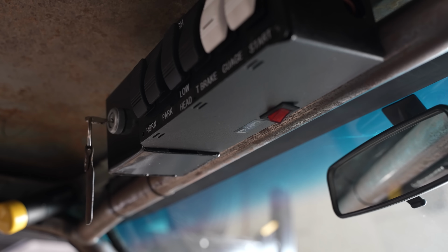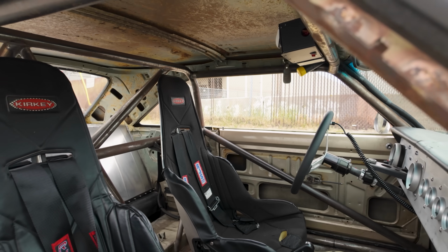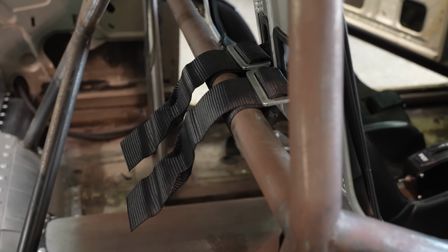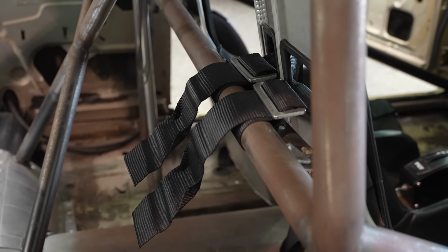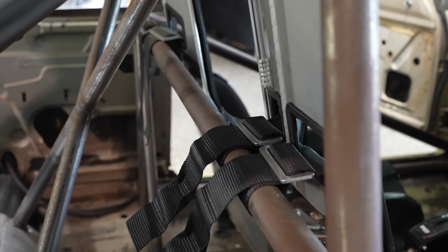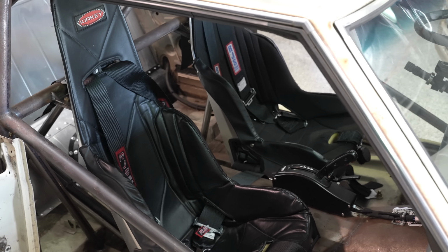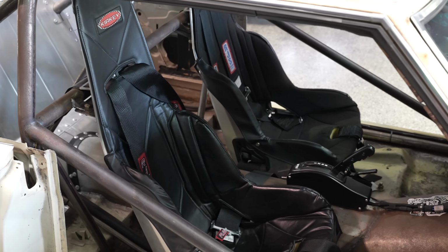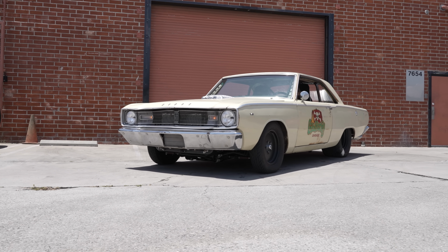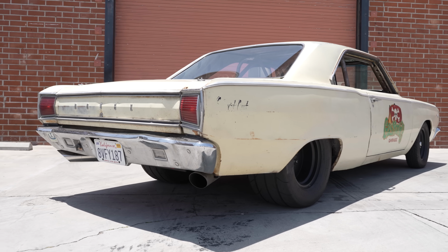A couple things in here that we did: they had the harness and the seat bolted in proper for the driver's side, but on the passenger side, the seat wasn't bolted in proper and there was no harness for the passenger, so we just matched. Got the same style harness for the passenger side and did all that stuff proper. And that's about it with the car. One of the things I like about it is it's super, super bare bones.